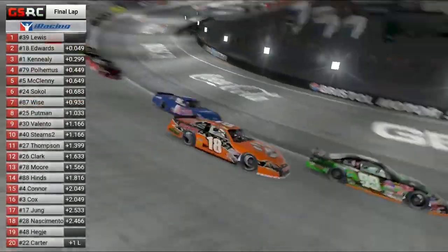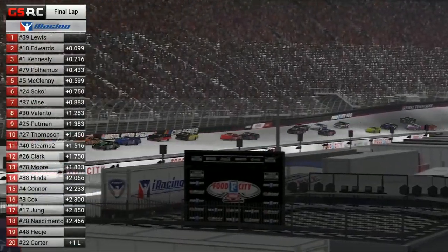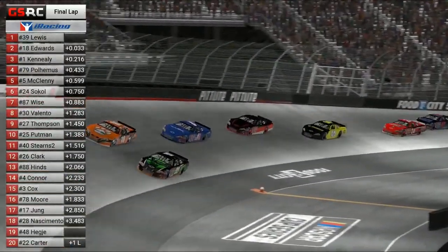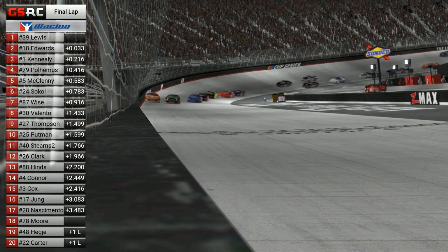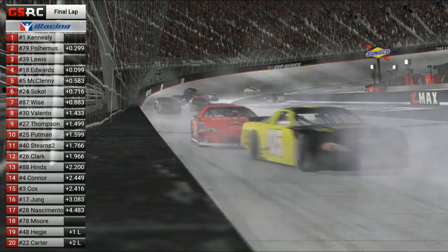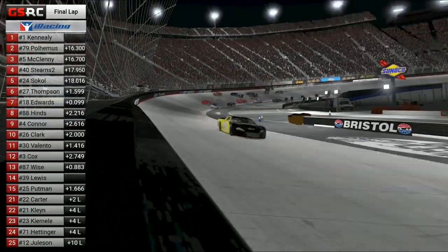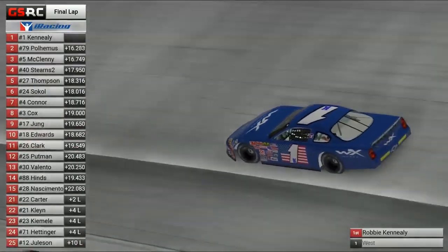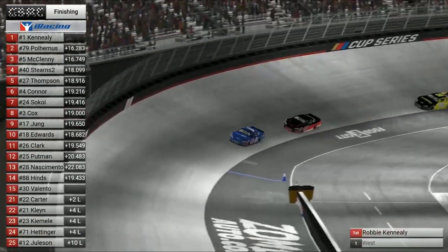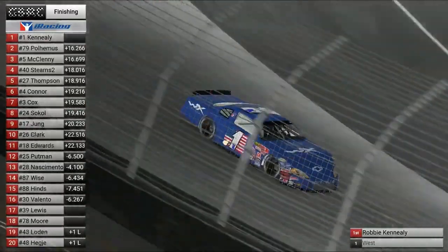Great restart by Austin Edwards. Not quite enough, but he has been able to stay to the outside of Landon Lewis. He might be able to get the pass for the lead here. First time we've seen this. Too wide for the lead up off turn 4. Oh, Edwards in the wall, they're wrecking. Austin Edwards up on 2 wheels, gets plowed into. Lewis around as well, they're still stacking up. The green flag is still out. We got 12 cars wrecked in 1 and 2. The green is still out. They're still wrecking. Robbie Keneally is leading the race with 5 to go now.